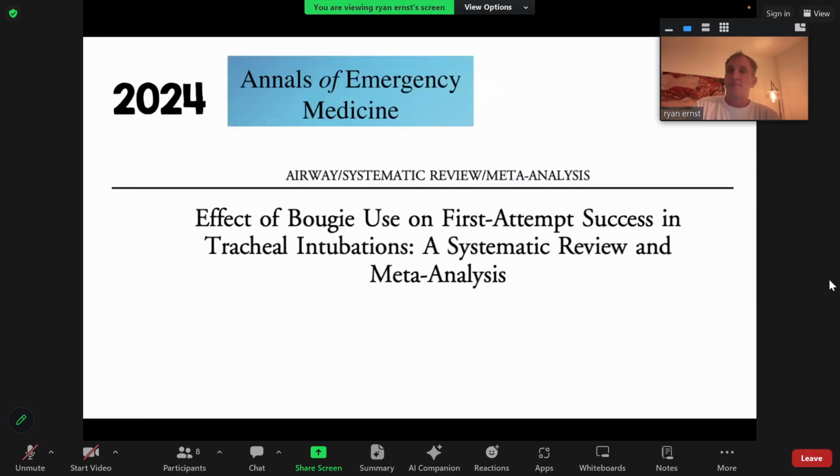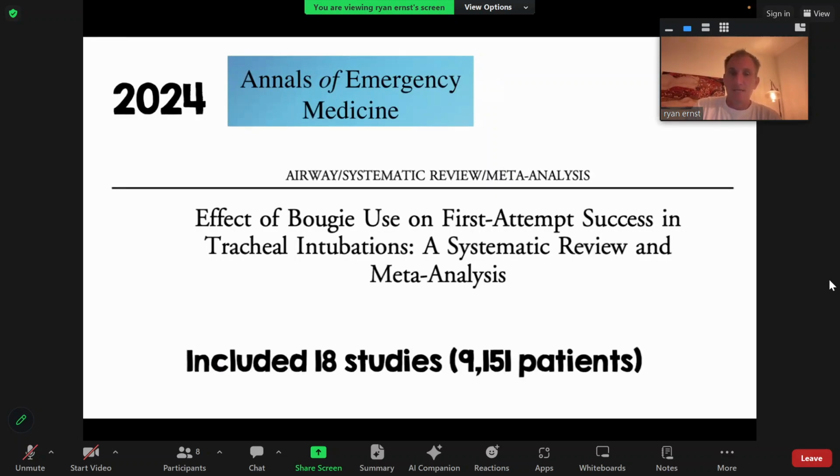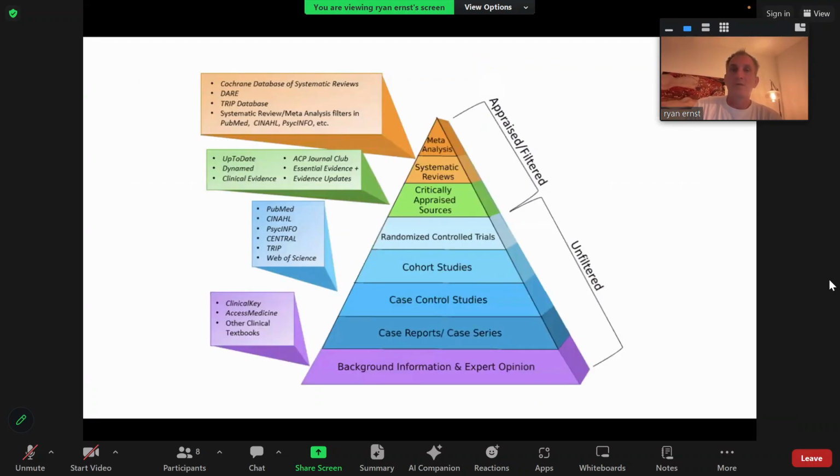And then I wanted to compare all of this to the last paper. This paper just came out in Annals of Emergency Medicine, which is probably the most widely respected emergency medicine journal. This is a systematic review and a meta-analysis from 2024. And it included 18 different studies. If we remember the evidence-based medicine triangle, where we have a hierarchy of studies, at the very top, we put systematic review and meta-analysis.